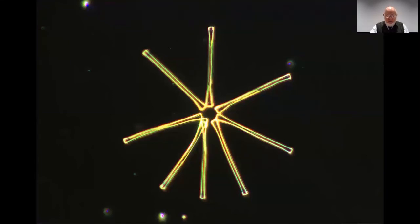Here's a colony of diatoms that float in the water. Each of these spokes is a separate diatom. This is a diatom. That's a diatom. That's a diatom. This specimen came from Clear Lake in the spring. At that time of the year, Clear Lake is not very clear. And essentially all of the cloudiness of Clear Lake in the springtime is formed by diatoms in the water.